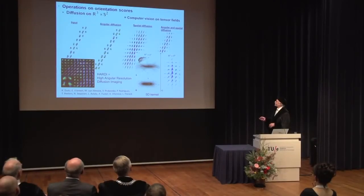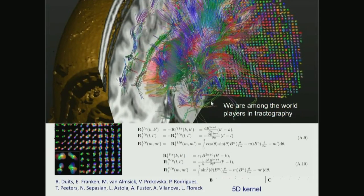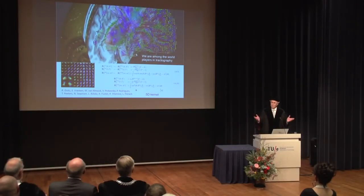And we were actually one of the first who could nicely clean this up by designing diffusion methods in all these different orientations. And these were now the 5-dimensional filters, 3 in space and 2 in orientation. And these filters did the nice cleaning up. But it was, of course, a lot of mathematics, not easy to tell you here. This is a page of the thesis of Erik Bekkers, and we have many of these pages. But actually, I can say we are among the world players in tractography. It's really nice. I'm very proud of it, when I see the people that we collaborate with at Harvard University and at INRIA, it is top of the line.